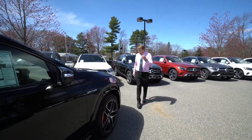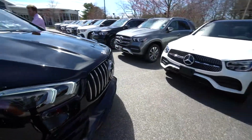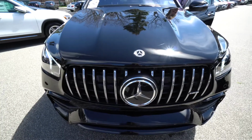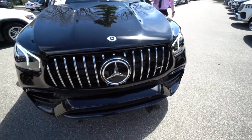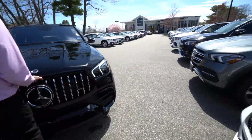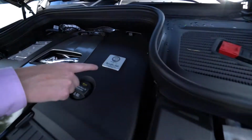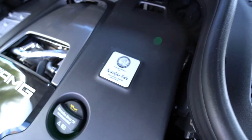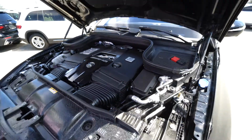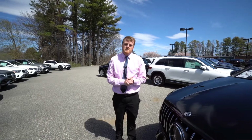Now, if you come around to the front of the car, there's one quick thing I want to show you before we head inside, and that is Mercedes. They say that their 63 engines, their hand-built V8 engines, are built by one person as it goes down the assembly line, and that person signs the engine. You can see that plaque right there, handcrafted by a gentleman at the factory in Affalterbach. All right, let's close this hood. I want to show you some things inside.